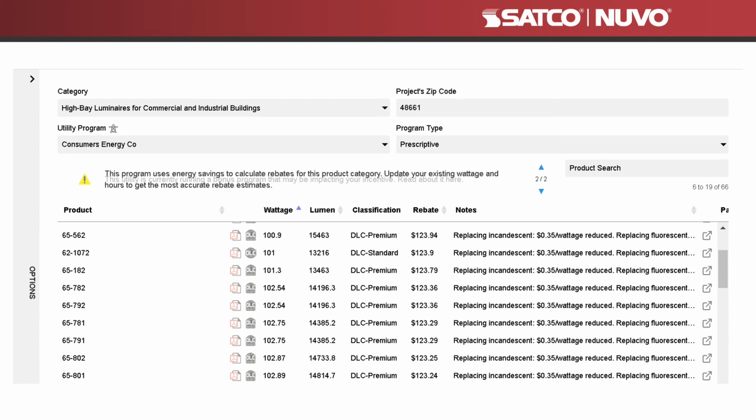Utility rebates are not simple. You just need to look in a couple places to determine what the rebate is, and this tool helps you do that. There are links on all of the rebate programs so that you can get right to the utility website and notice if there's any asterisks or any areas where you have to meet certain criteria. Utility rebates also change often, and this program is updated once a month.